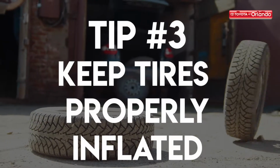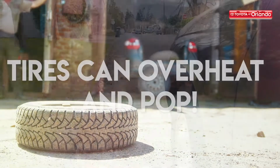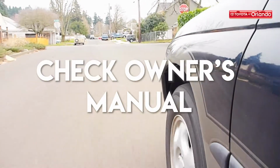Tip number 3, keep tires properly inflated. Driving in the heat with underinflated tires can cause your tires to overheat quickly, which leads to a blowout. Peruse your owner's manual to see what PSI level your tires should be at.